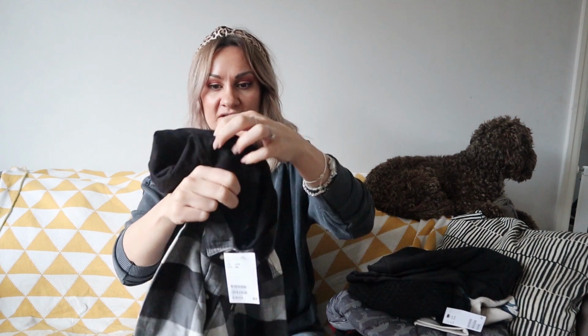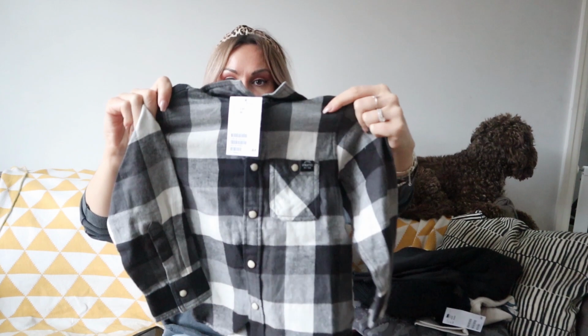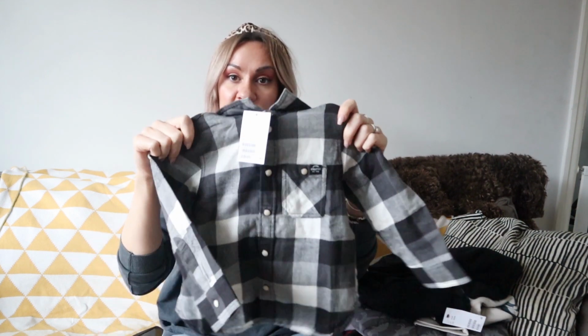And then the final thing in the haul is another check shirt. I do love a check shirt, but this one has got this jersey hood with it, so it's a hooded shirt, and it is £14.99. So really nice, easy to wear piece, little pocket on the front. It's got poppers rather than buttons, so that works really well. So that's everything that I got for him. Quite a good haul, solid haul for nursery, lots of different pieces.